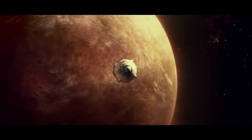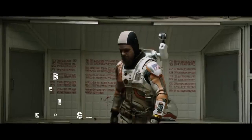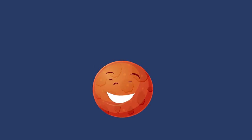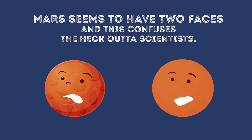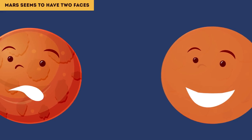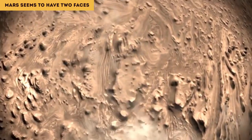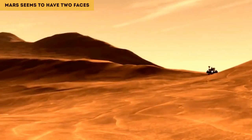Now, let's see exactly why the mysterious red planet has captivated our minds so much by revealing her secrets. Mars seems to have 2 faces, and this confuses the heck out of scientists. The fixation of our sci-fi obsessions is kinda two-faced. No, not like that. It literally has two faces. That is, the two sides of the planet look so different.